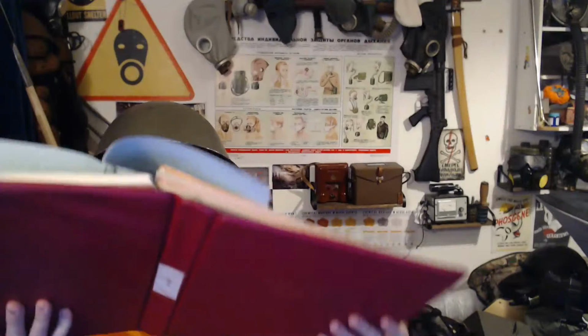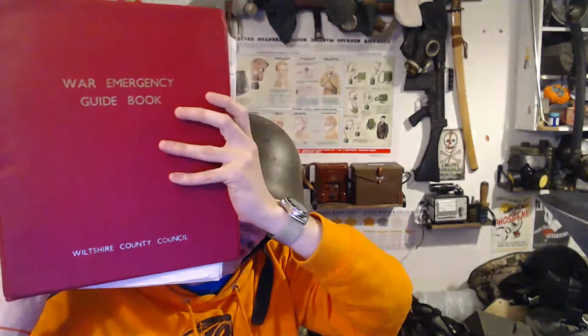The book's called the War Emergency Guidebook, but it's really more of a folder. And you're going to find it very hard to get one because this is officially government property from the Cold War.